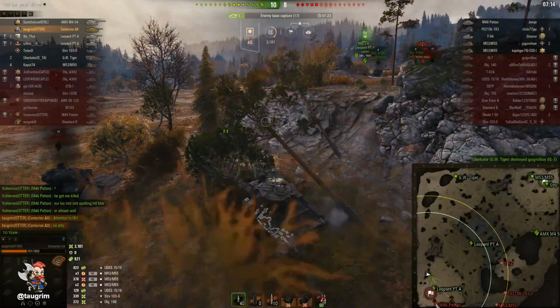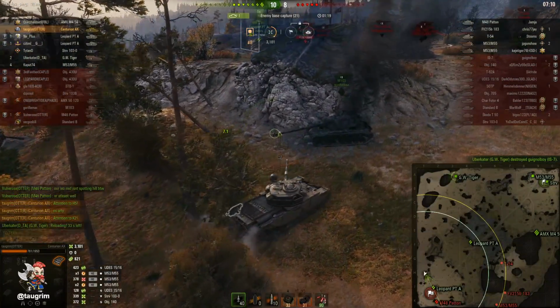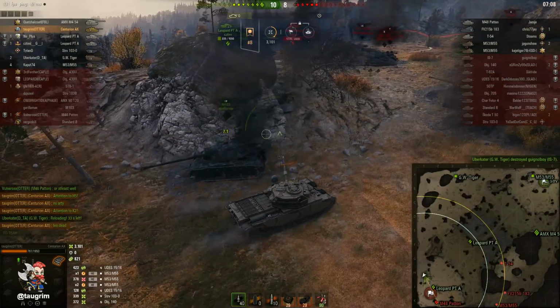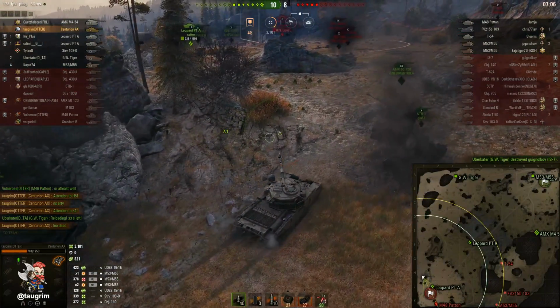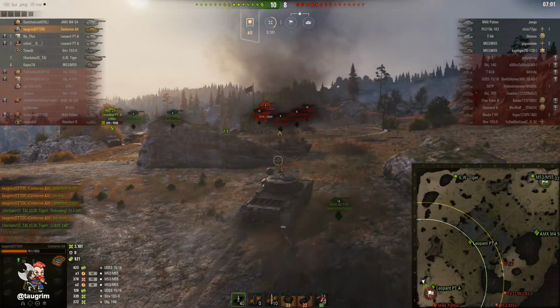All right, well, their Patton's got a lot of hit points here. Our M48, or sorry, our Leo PTA really should not be trying to cap. He's one shot. You don't want to cap when you're one-shottable, especially since they have tanks that are going to be able to pressure him.